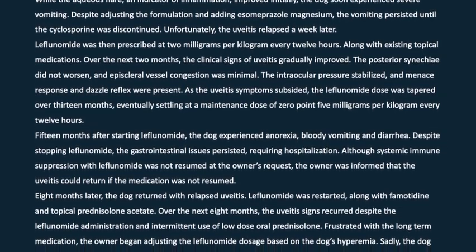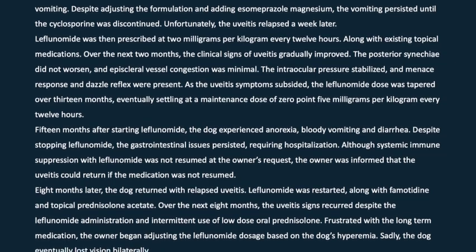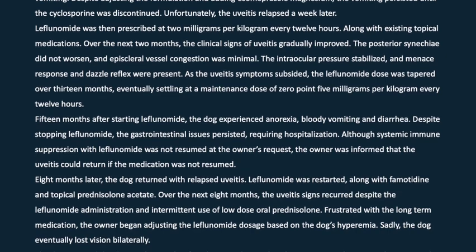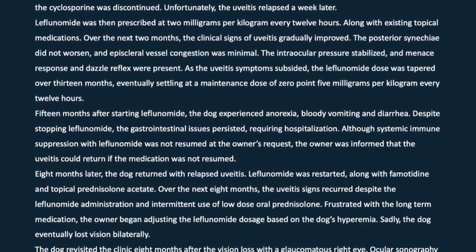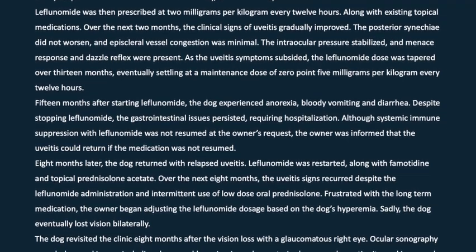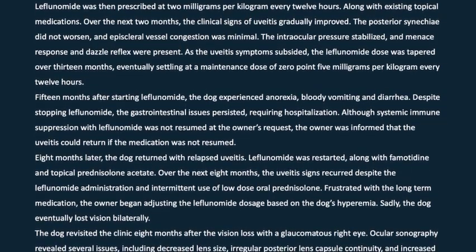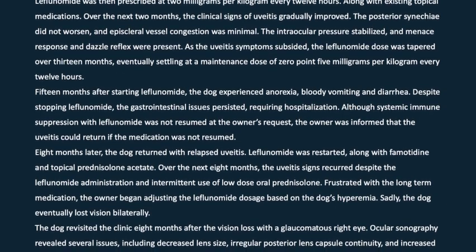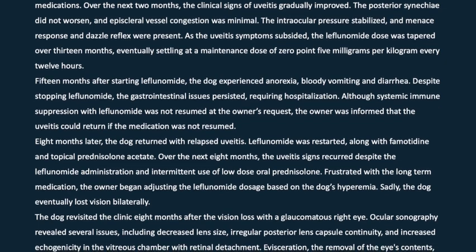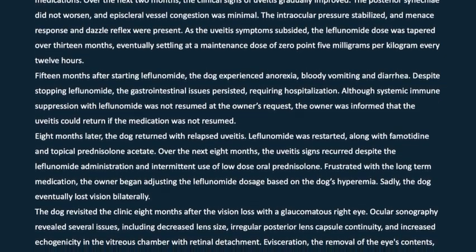15 months after starting leflunomide, the dog experienced anorexia, bloody vomiting, and diarrhea. Despite stopping leflunomide, the gastrointestinal issues persisted, requiring hospitalization. Although systemic immune suppression with leflunomide was not resumed at the owner's request, the owner was informed that the uveitis could return if the medication was not resumed. 8 months later, the dog returned with relapsed uveitis.